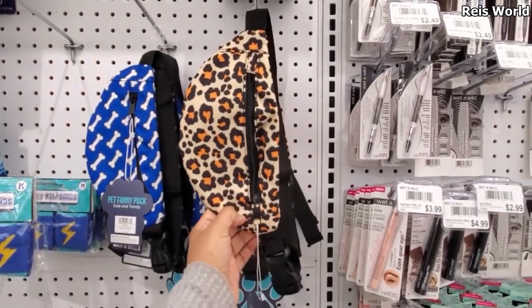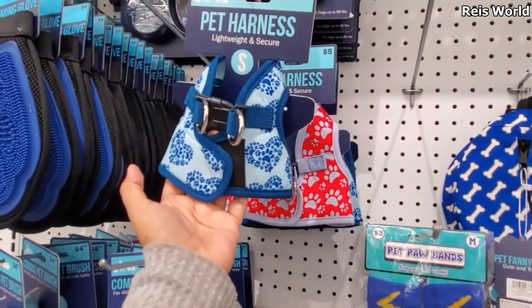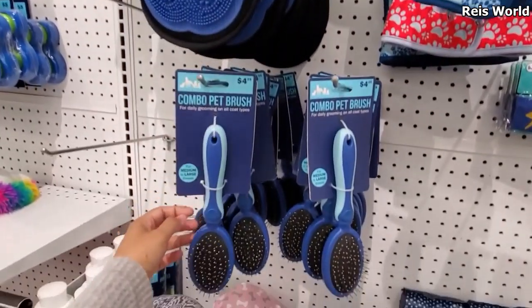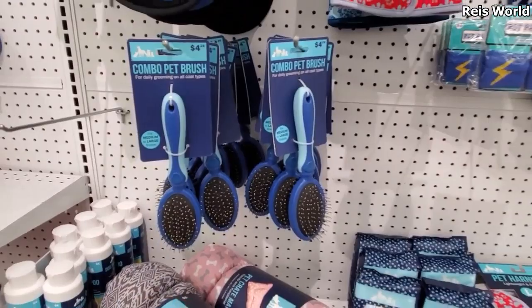Fanny packs to wear when you're taking your dog out. We got the leopard and the doggy bone. Little mini pet harness. How adorable. We got a grooming glove, and that's gonna be $4, and combo pet brush. You know, you can also buy that in the Dollar Tree.